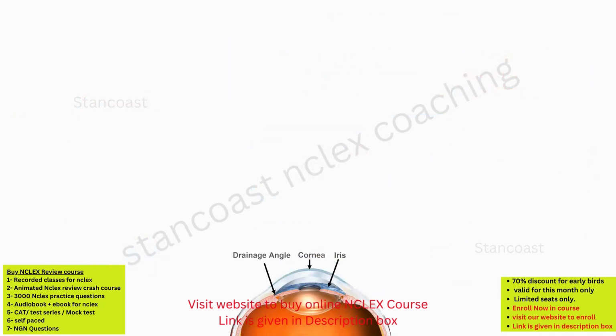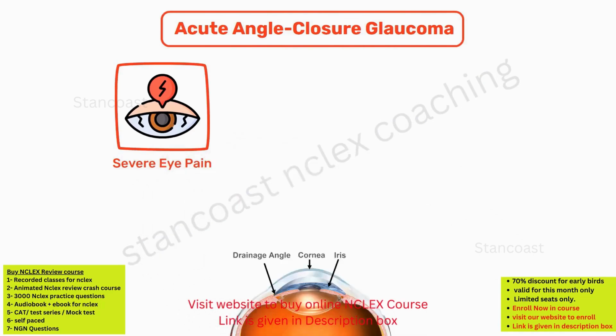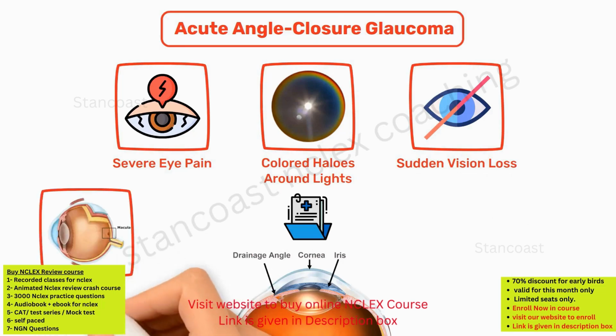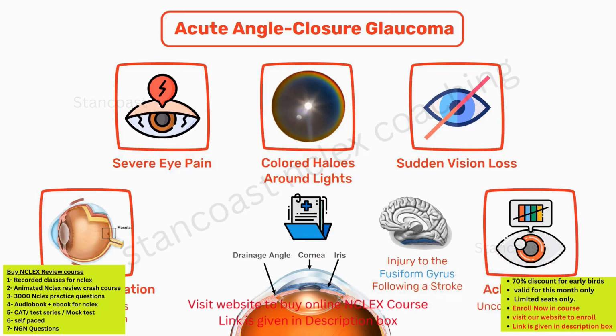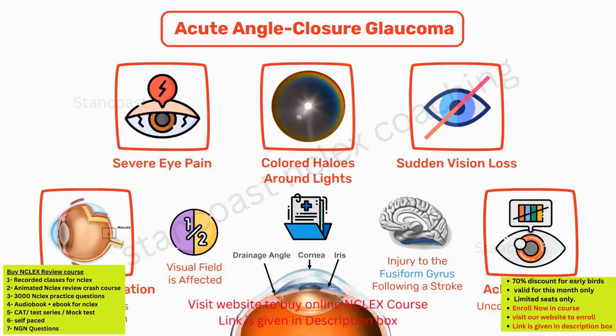Iris angle abruptly changes as a result of acute angle closure glaucoma. Severe eye pain, colored halos around lights, and sudden vision loss are examples of clinical signs. Macular degeneration is correlated with a progressive loss of central vision. Achromatopsia, or the loss of color vision, is an uncommon symptom that arises from injury in the fusiform gyrus following a stroke. Usually, just half of the vision field is affected.